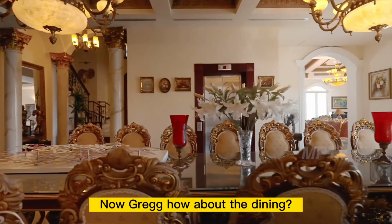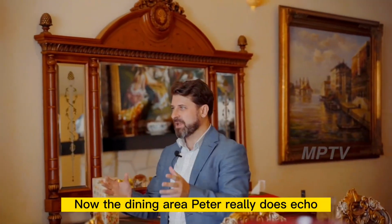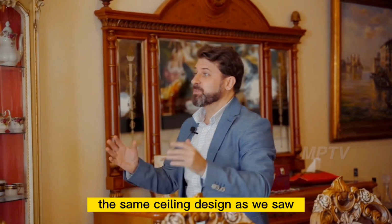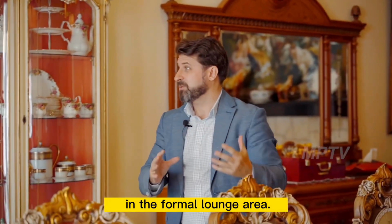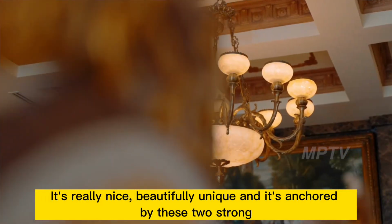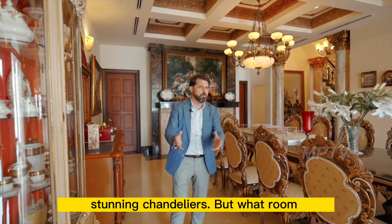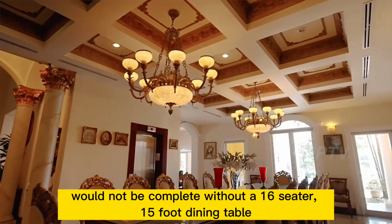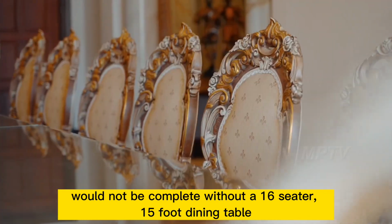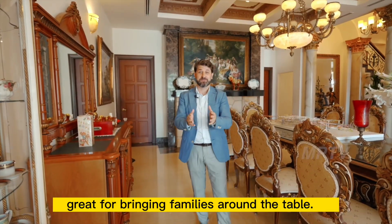Now Greg, how about the dining? Now the dining area, Peter, really does echo the same ceiling design as we saw in the formal lounge area. It's really nice, beautifully unique, and it's anchored by these two strong, stunning chandeliers. But what room would not be complete without a 16-seater, 15-foot dining table? Great for bringing families around the table.